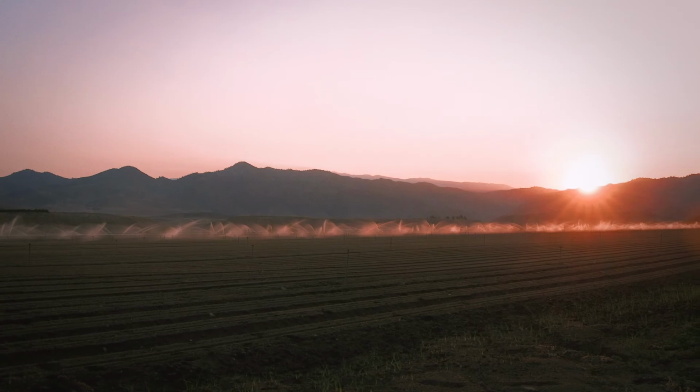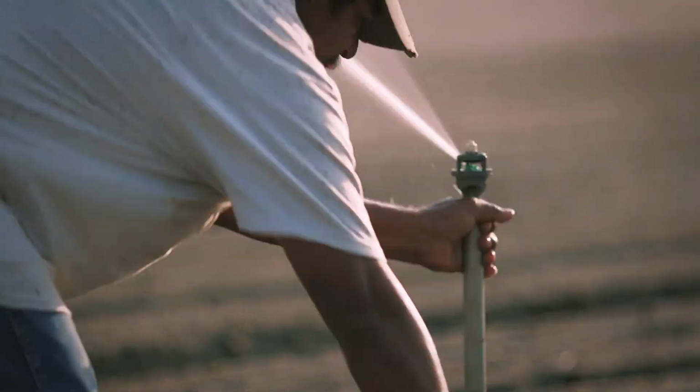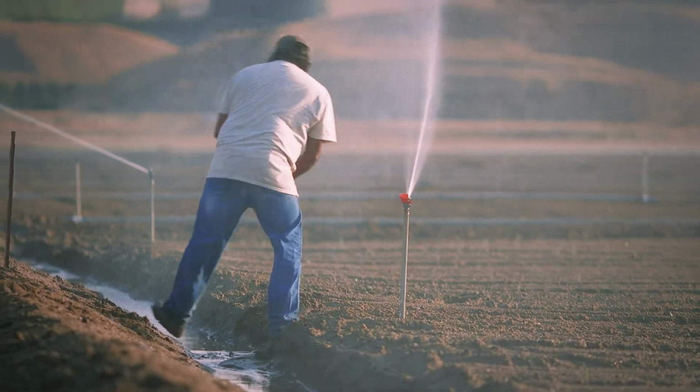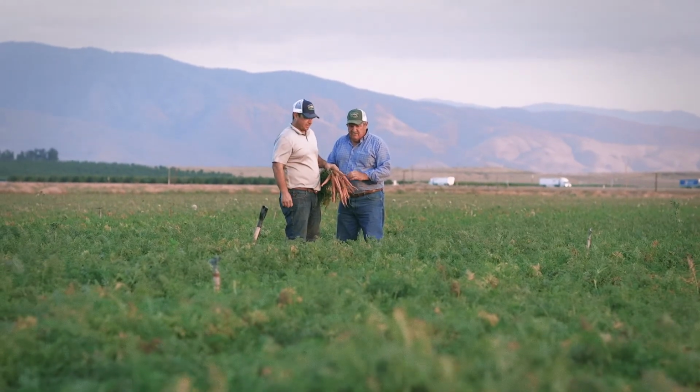Once the carrots have been germinated, or even once you've started the initial water, you have to keep that seed moist so it will continue to germinate and grow. And if you let it get dry, it'll just snap off and won't come up. Without irrigation, we have no crops. We have no livelihood. We have no income. So we have to irrigate our crops. We can't wait for Mother Nature to come along and do what she wants to do to us. So we got to do it ourselves.